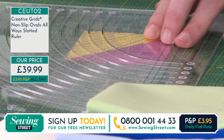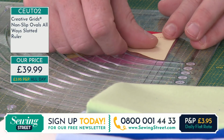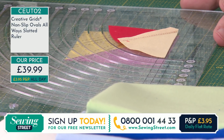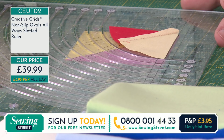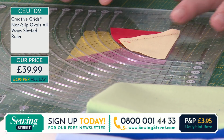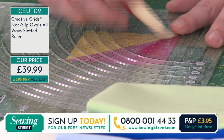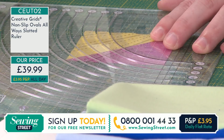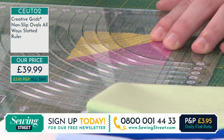Oh, just double check I've got this the right size. Nope, I don't. That's why we check. What have I done? Oh, I've got it on the wrong line, that's why. That's why I think it's a really good tip, just to make sure that you take your pieces, double measure it, check twice, cut once.